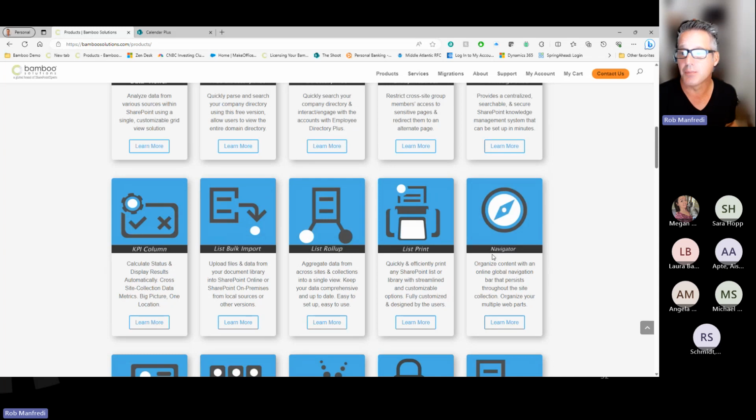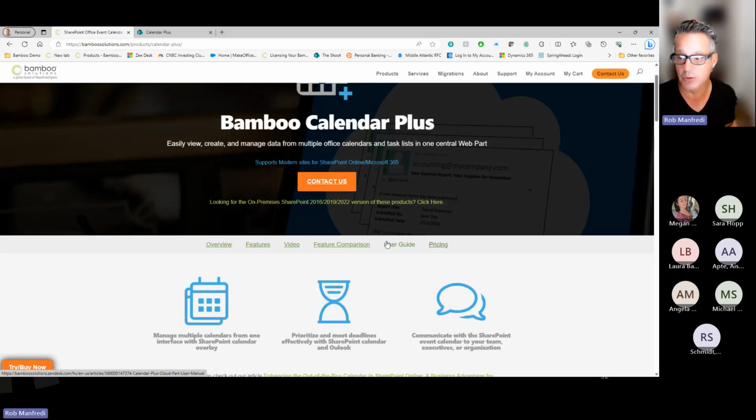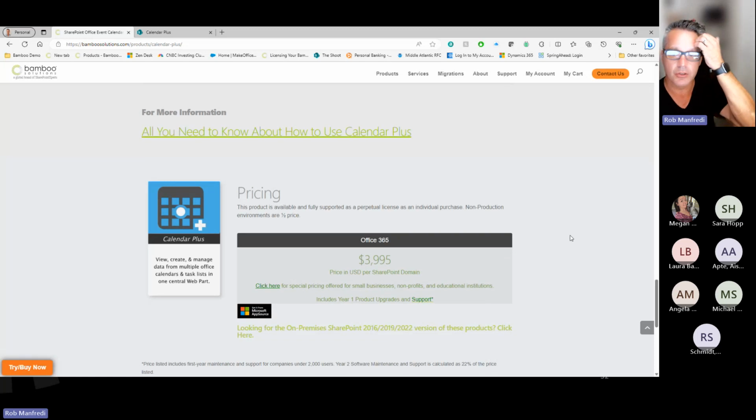In each of the product pages, there is details about the features and functions. There is a user guide that is located here. And then down below is the pricing for the product. So we don't do any subscriptions or per user per month pricing. $3,995 is the price for a perpetual license across your entire SharePoint domain, which allows you to install it in as many site collections as you like, for as many users as you like.